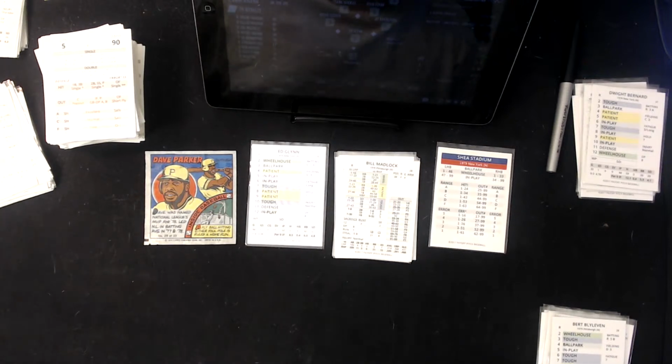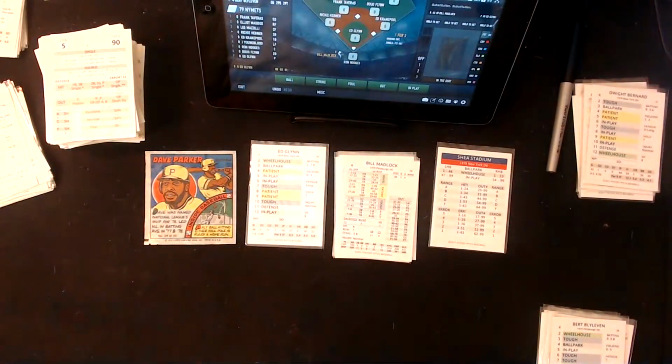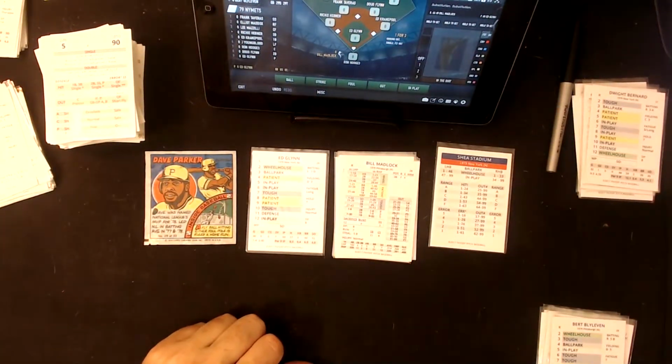Hey, welcome everybody. Game 140 of our 1979 Mets replay using Payoff Pitch. I'm going to get started right away. Ed Glynn is on the mound. The score is 7-1 Pirates. We're in the top of the seventh inning.